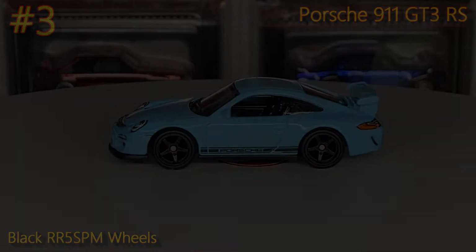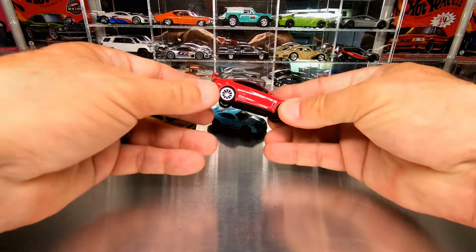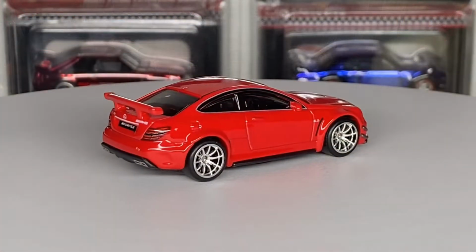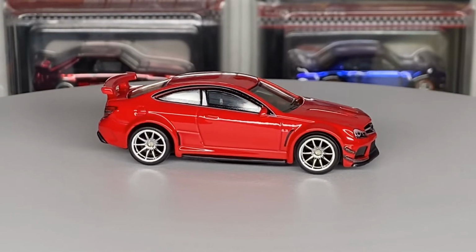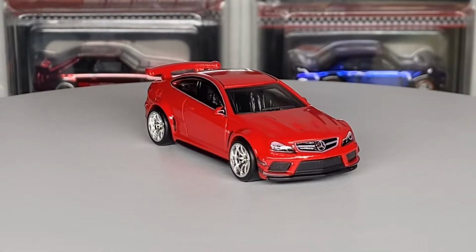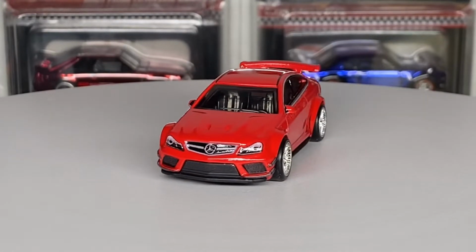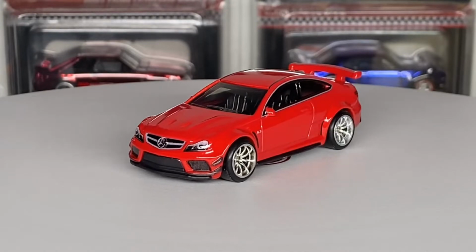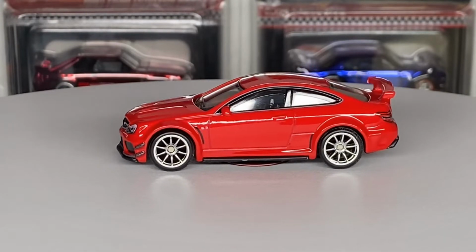All right, on to number four, and this is our first new casting of the series, and it is the 12 Mercedes-Benz C63 AMG Coupe Black Series. Amazing the performance that these cars have for just kind of a coupe, and just the flared bodywork, the big wing, just yeah, a C63 on steroids.